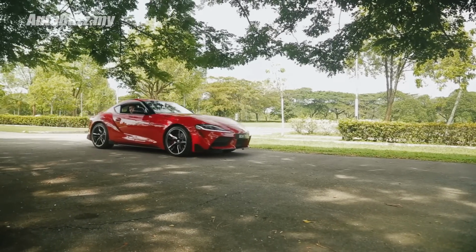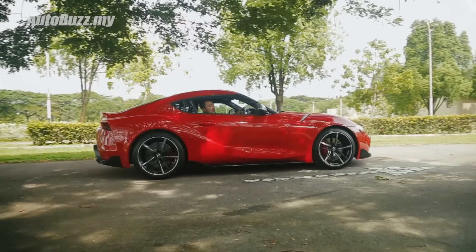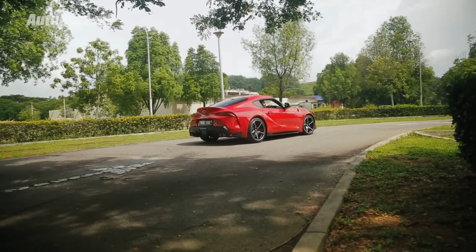Surat khabar lama. Old newspaper. Sao cầu báo chí. Siêu củ bô chua.